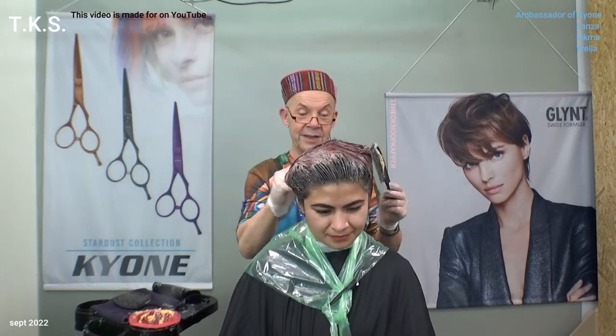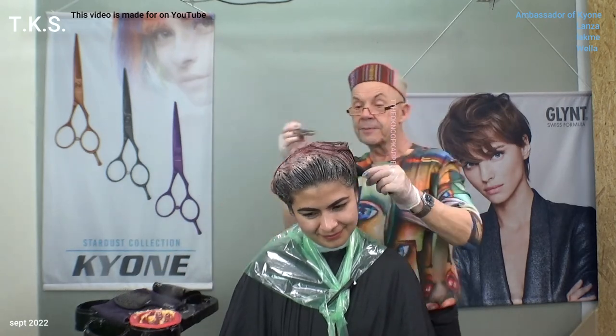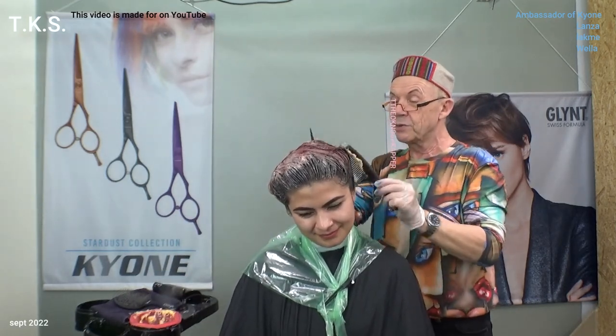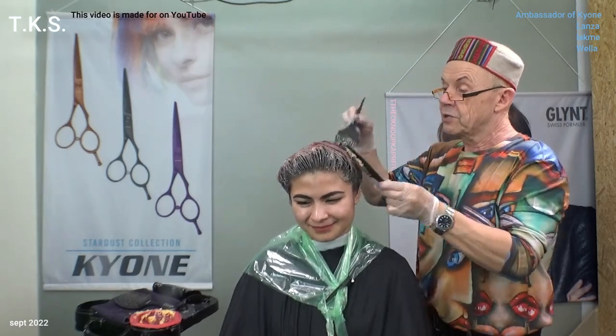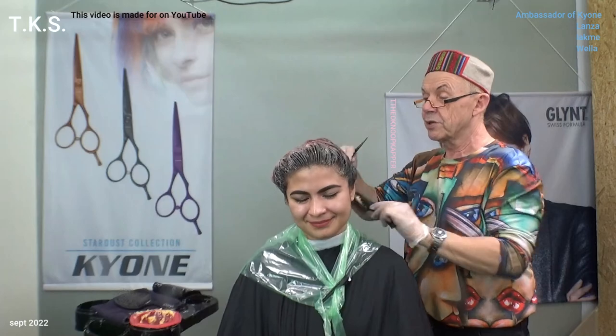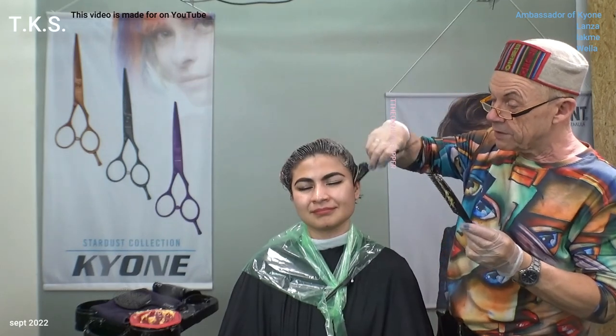Is this a bleaching? Or no, it's not a bleaching. I don't need bleaching now. Otherwise, it would damage the hair too much. And I'll try to get a combination between the colors still in your hair, because part of the color is shampoo colors. So I try to get near to that.